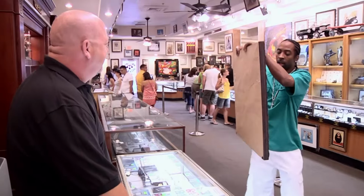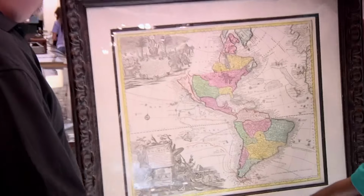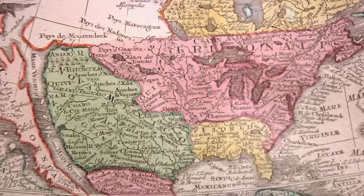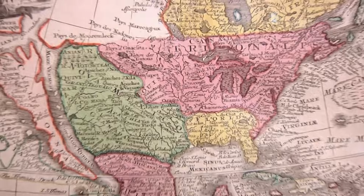Hey, how can I help you, man? I got an old map I want to sell you. So you want to give GPS a try? Looks like they definitely needed it back then. Turn left at the next street.